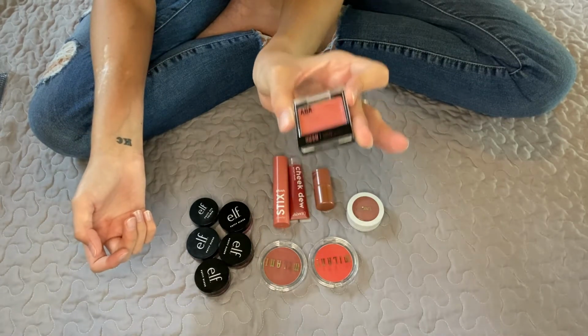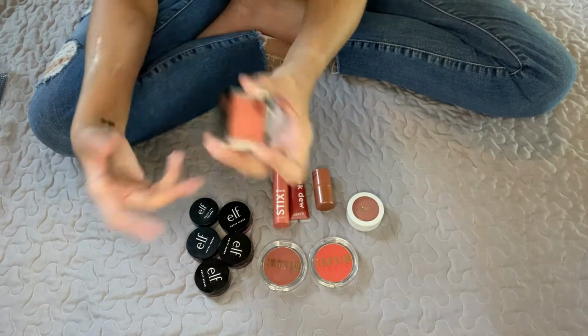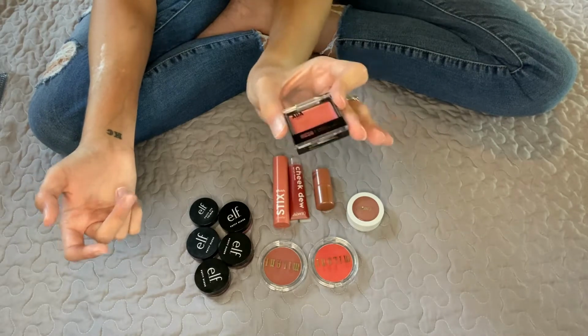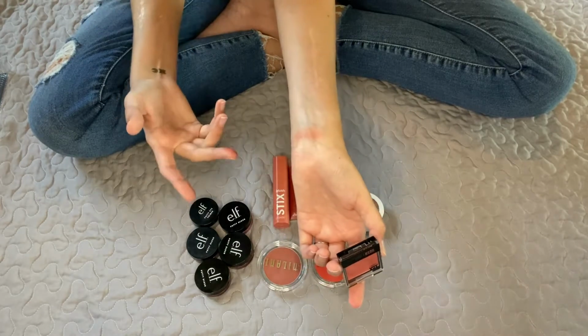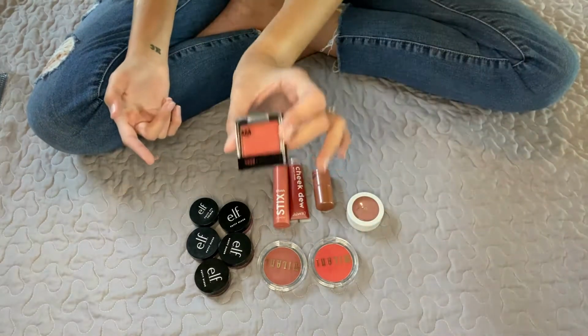If you were truly seeking a new cream blush, I would not deter you from these. This is not something I would encourage you to rush out and buy, though. I think there are certainly better cream blushes on the market if you're truly going to buy cream blushes. So first pass.